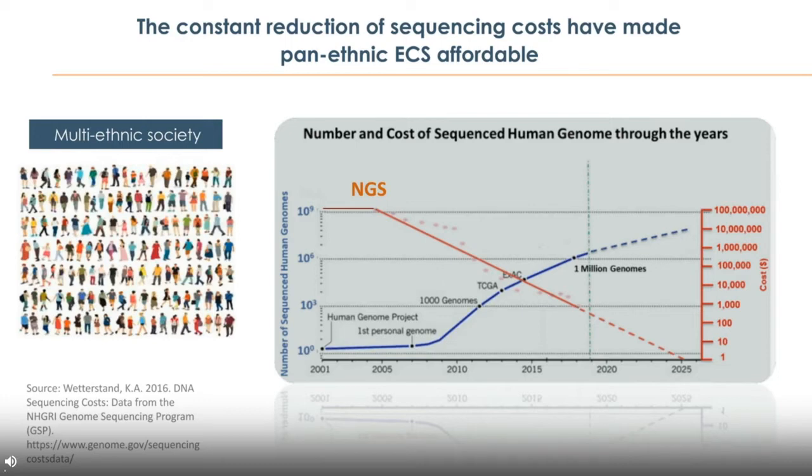In this graphic, we can see that the first genome was sequenced in 2001 when the Human Genome Project was finished, and to sequence one complete genome, it took days or maybe weeks or years. Right now, with all the updates that we have in our sequencers, in our bioinformatics, and everything that we have right now, we can sequence a whole genome in less than 48 hours. This is so important for us to be able to provide this type of test for every single person in our population.